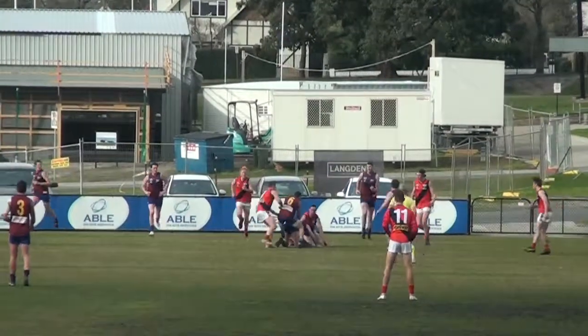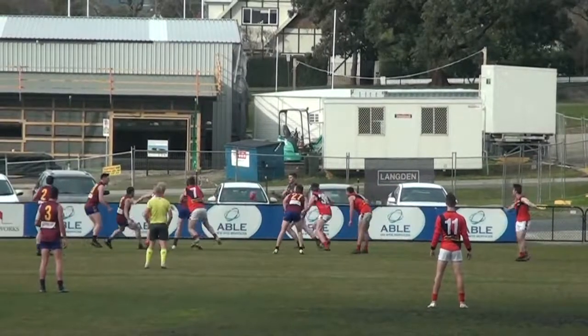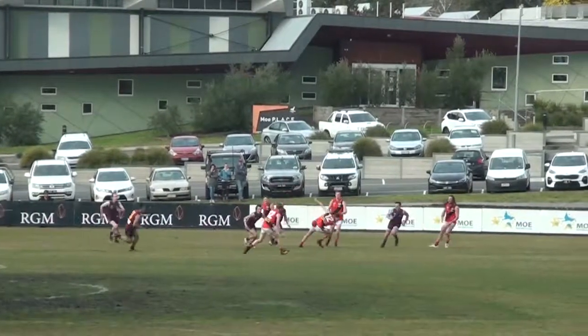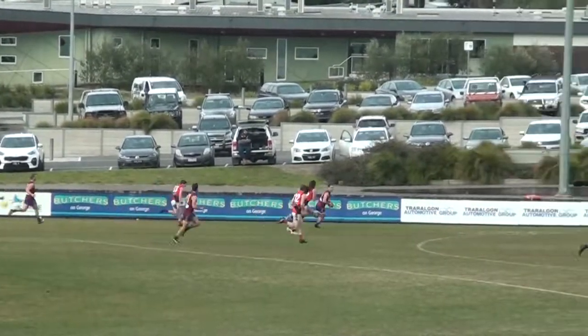The ball came back into play on the far side of the ground. No one really got a clean handball on it. Umpire's just letting it go. Wood dropped it. Now Farrell, handball in board, opens up that space. Good handball again. It allowed Blazer to kick at the half-forward line. Ball in dispute. Waddell was there. Handball backwards, missed the target.